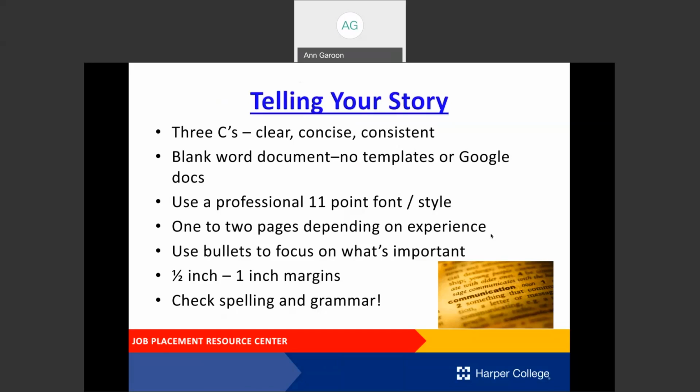A resume runs between 1 to 2 pages at the most. Some fields do allow for longer resumes. Those are more considered curriculum vitae, but for all practical purposes in today's marketplace, you want to keep your resume 1 to 2 pages. We're going to discuss writing your resume using bullets or short sound bites to focus on what's important, which is the best way for employers to read that information. Also, to keep your resume looking professional, make sure the margins are at least a half inch to 1 inch. Anything less than a half inch looks very small, not enough white space. You want to have white space for the reader to rest their eye.